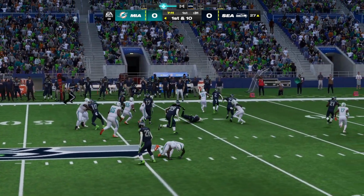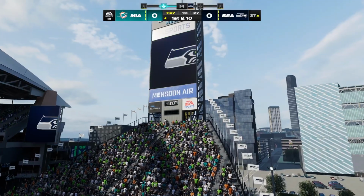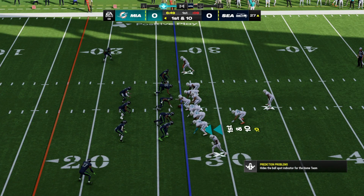Well, there's plenty of real estate for him to maneuver on that run, and let's face it, it shouldn't be a surprise. He's one of the better backs in the league. Had to come into this game with the idea, slow him down, otherwise it's going to be a long afternoon.